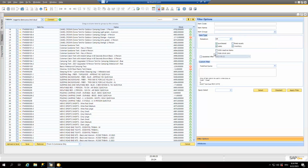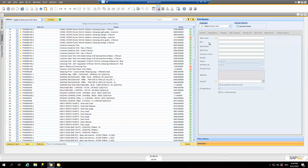If those filtrations are not enough, we can create queries and save them and use them every time as a predefined query. So if I want to upload all items with a certain property, I can call up all those items with this property and push them to the e-commerce. From this screen, we can also access the attribute management, so we are still able to manage each item and the attributes in each item.